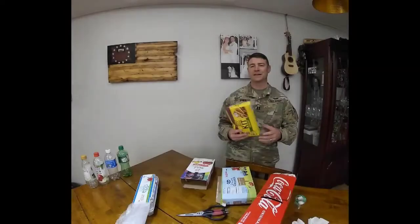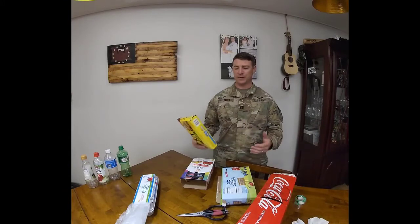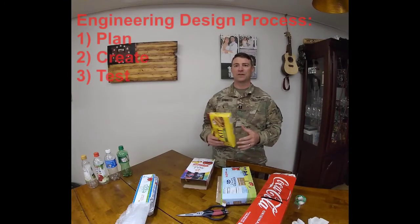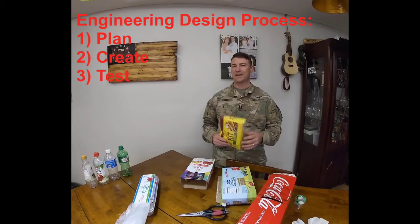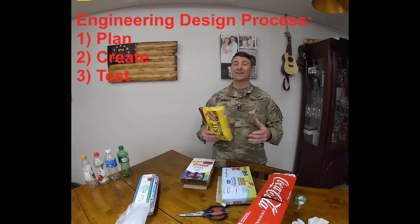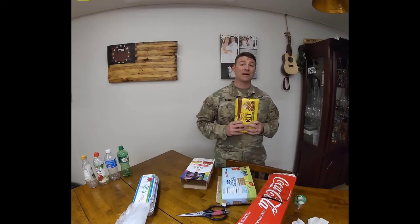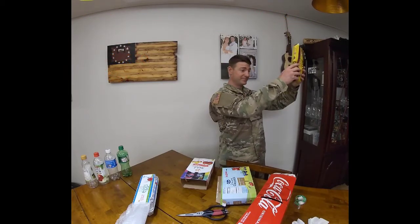So, for my design, I use a box and a few other materials here to construct my design. In the engineering design process, we plan, create, and then test. So, let's go ahead and test. It's time to drop this egg and see if my design works. Ready?